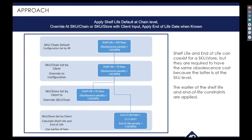Shelf life can be applied at several levels. It can be applied at the chain level for all SKU stores, at the SKU chain level for all stores, or at the SKU store level. And shelf life and end of life can coexist for a SKU store. If they do coexist, the earlier of the two constraints will be applied.